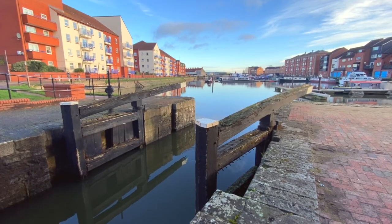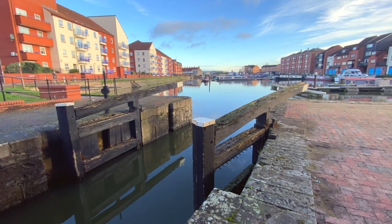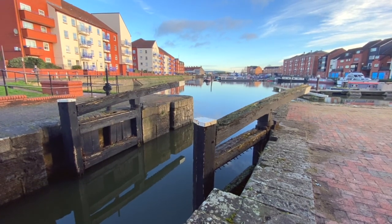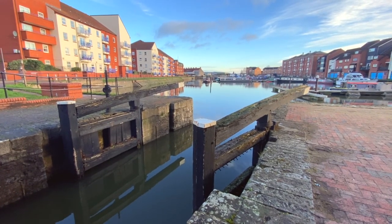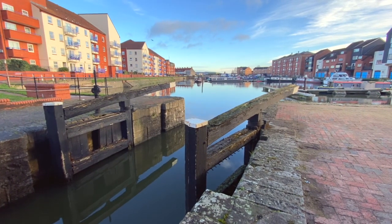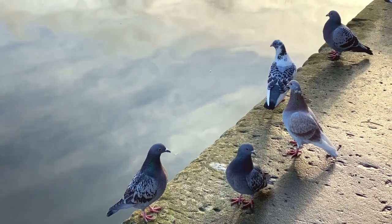In its heyday, around the late 19th century, Bridgwater Docks was primarily used for the transportation of coal, timber, limestone and agricultural goods. At its height, an average of just under 4,000 ships a year landed at the docks.